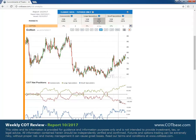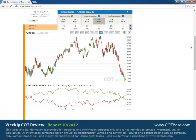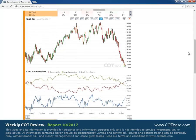Of course, these extremes can widen for many weeks before we reach a top, so that's something you should keep in mind. Our next market is cocoa with a 721 report extreme in large speculators. We have a 254 report extreme in commercials.